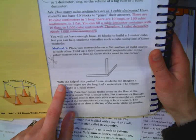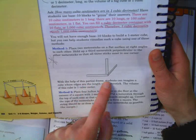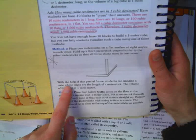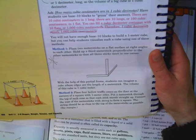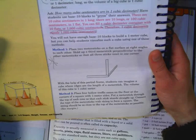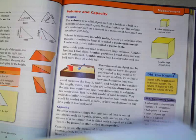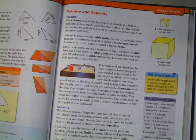Can we do them with rulers? We could do them with rulers, but wait. Before we do it with rulers, with the help of this partial frame, I want you to imagine a cube whose edges are the length of a meter stick. The volume of this cube is 1 cubic meter, which is going to be huge.